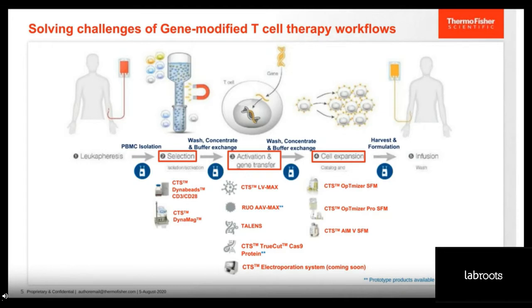And now I would like to introduce our recently launched closed and automated solution called CTS Rotea for cell and gene therapy, a bean-to-bean process. So you can see that starting from the PBMC isolation from a leukopak and throughout the process, there are multiple steps of cell wash, concentrate, media or buffer exchange, and cell separation as well. So Rotea can basically do it all, but most importantly in a modular way and centralized incubation.